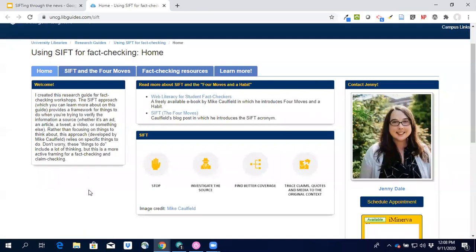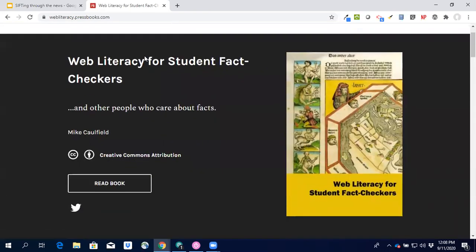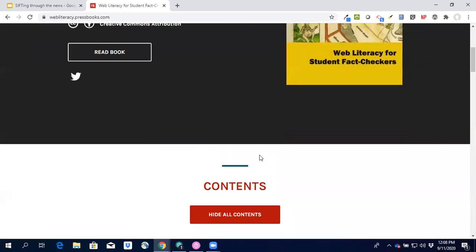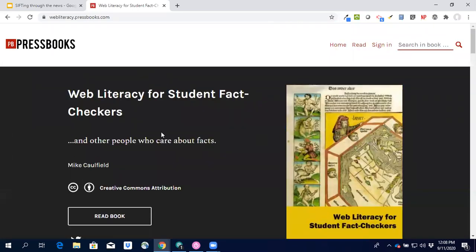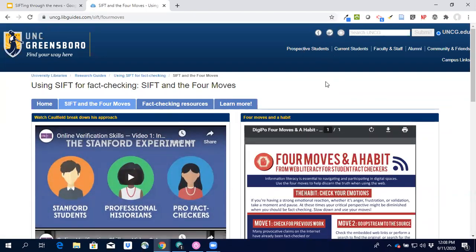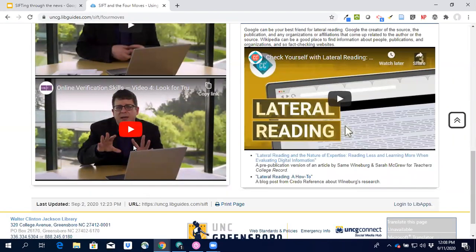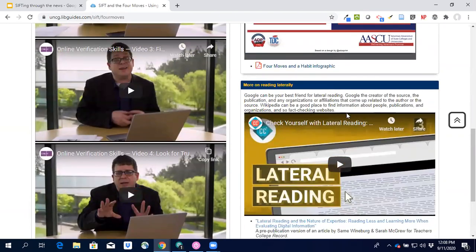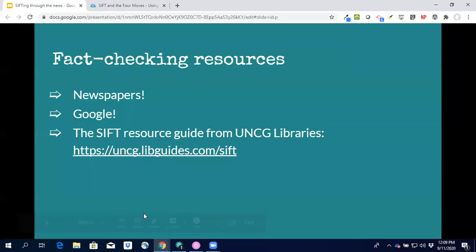So if it's something that you're interested in learning more about, it actually comes from an awesome OER called Web Literacy for Student Fact Checkers, which is a fully online book in Pressbooks written by Mike Caulfield, the one who sort of invented SIFT or coined it. So I have links to that. I have SIFT in the four moves. The four moves is just another way he communicates this same idea about behaviors. And then videos where he walks through his process, some additional videos about this lateral reading technique, which I'll talk more about. But lateral reading is really in SIFT.